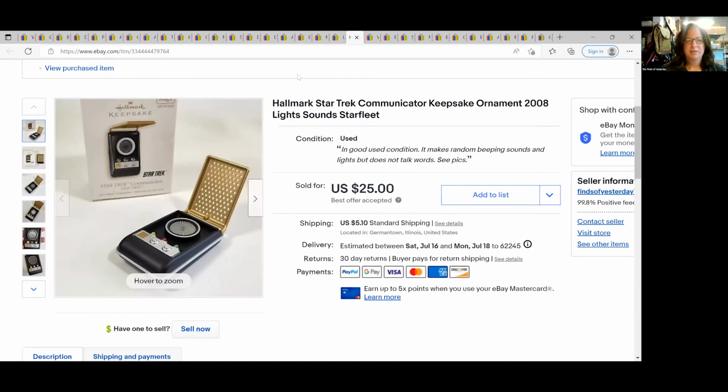$23.76. This was part of the bag of Christmas ornaments that I got at a yard sale. And I probably paid 25 cents for this piece. It's a Star Trek communicator and it lights up, but the voices don't work on it. So I sold it once, got it returned because they didn't read the description thoroughly and they thought the voices all worked. I resold it right away for $25 on a best offer. And my profit is $21.95.